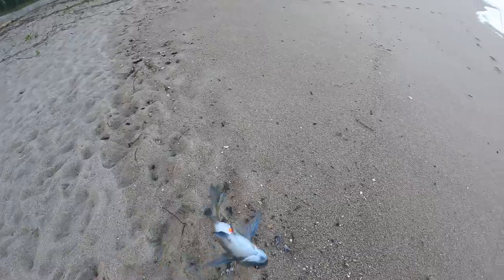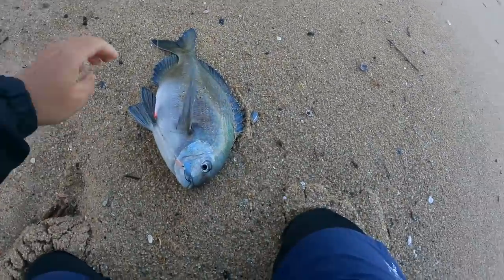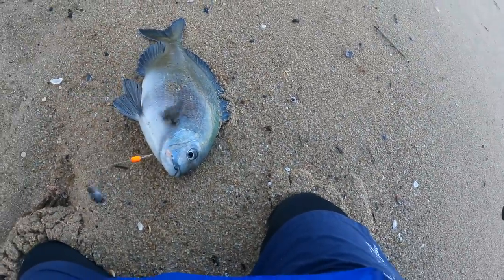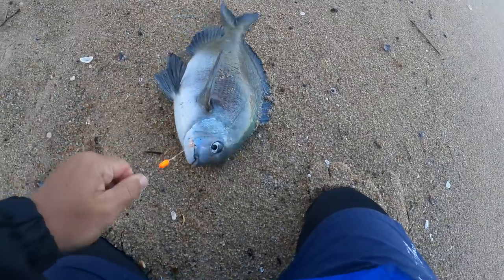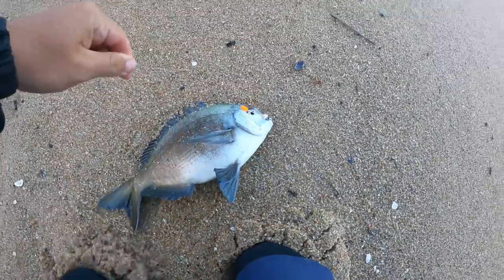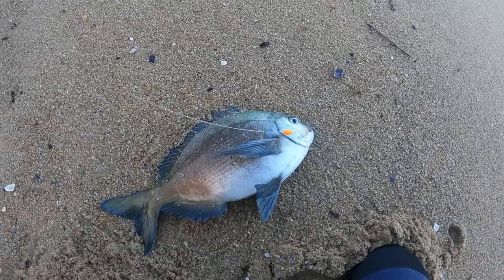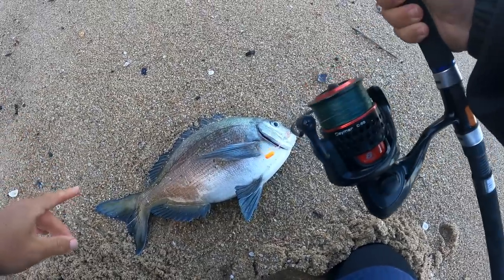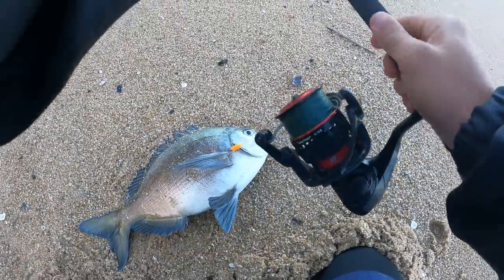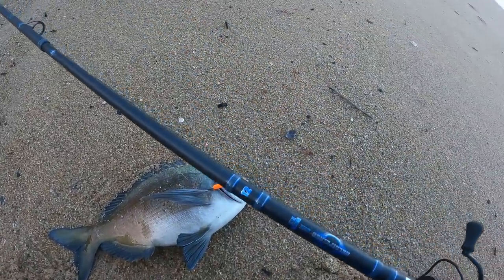For a minute there, he looked foul hooked, but he's not. As you can see, there's the hook nicely in the corner of the mouth, like a 2/0 hook normally catches. Oh, what a nice fish with this light setup. Fantastic, man. Absolutely fantastic.